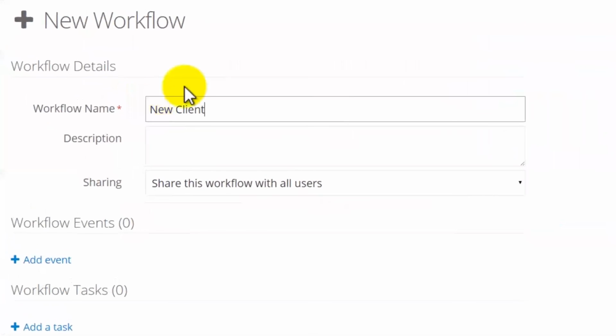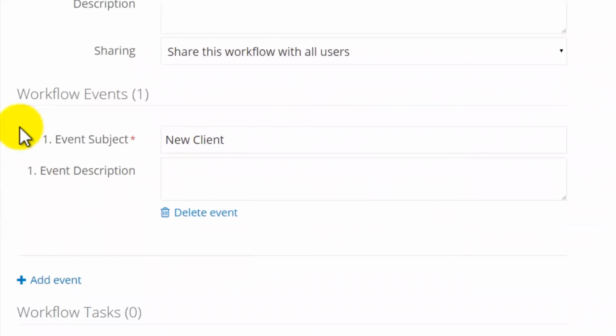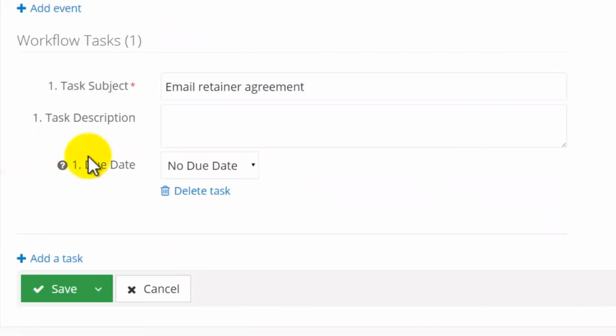So this is going through how to create a new workflow. Yes, you're adding events. I'm just trying to give a little play-by-play since there's no audio. Yeah, no worries. So right now it's adding a new task, a new event.